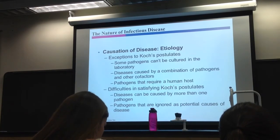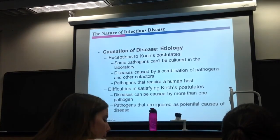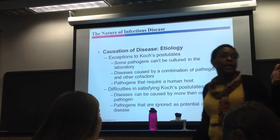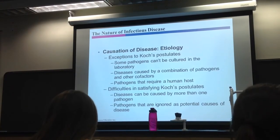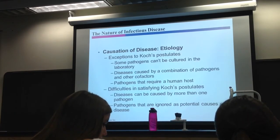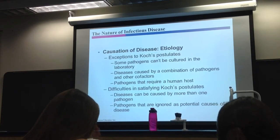And some pathogens are simply ignored as a potential cause of disease. Back in the day, people thought that if you had an ulcer, for example, you were just stressed out, basically. Well, most ulcers are caused by a bacterium, Helicobacter pylori. In other words, if you culture that ulcer, you'll find out it's just a bacterial infection. Just take some antibiotics, it clears up the infection, and over time, it also will heal itself.